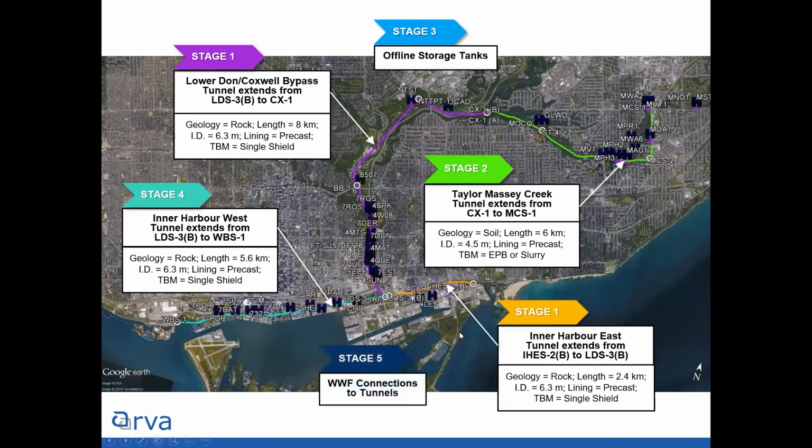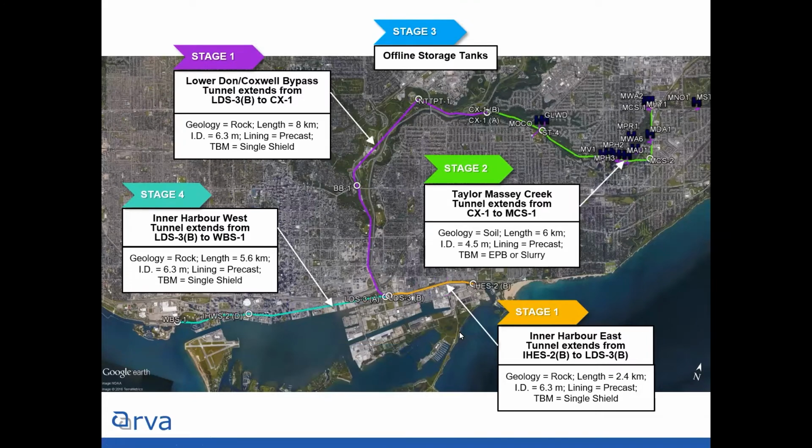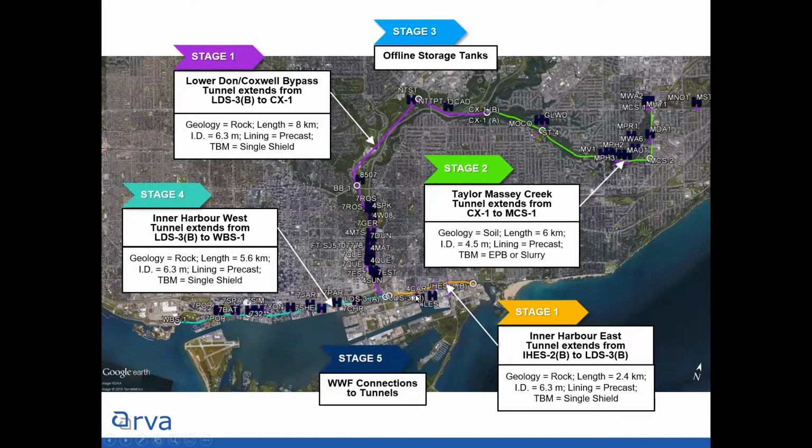But then there's the final stage, stage 5. So I'll just go back first. So this is 1, 2, 3, 4. As we go to stage 5, you can see all these little H's in Google Earth. These are the outfalls. This is where the actual outfalls are into the Inner Harbor, into the Don River, and then up here, the Taylor Massey. Each one of these outfalls will eventually be connected to the tunnels. That way they're not overflowing into the rivers. They basically go right into the tunnel. And once the storm surge event has subsided, it can all flow down to Ashbridges Bay. All of these flow down all the way to Ashbridges Bay, and it can be treated.